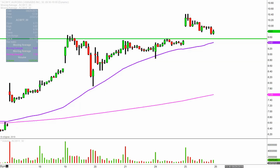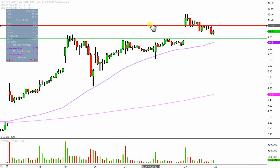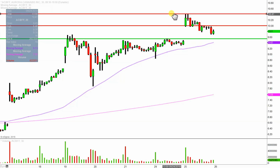Now, what about some levels of resistance? Initial area of resistance on any sort of bounce is going to be this little miniature area right here at the $10 mark. After 10, the next key level to keep an eye on will be up here from this morning, where on a couple different occasions the price tried to push through 10.40 and couldn't quite do it. So initial level 10, and then after that 10.40. All in all though, from a grand scheme of things viewpoint, the price continues to build higher bases, and that's what you want to see.